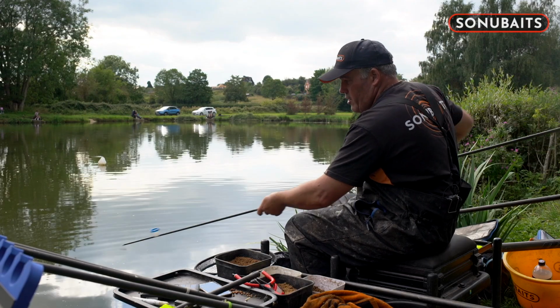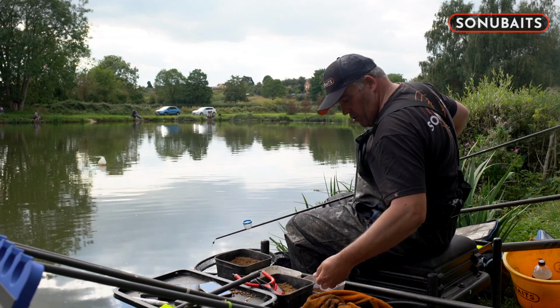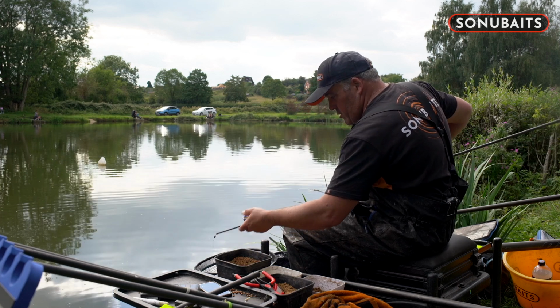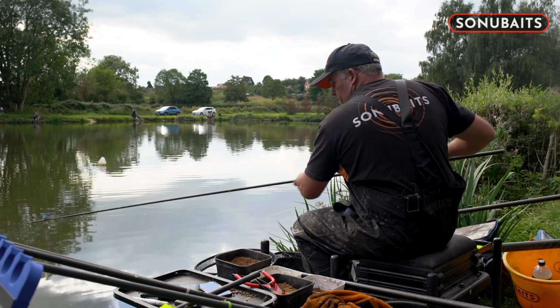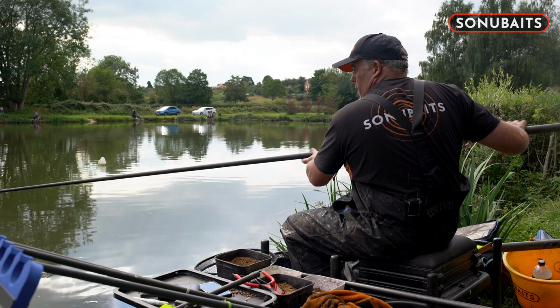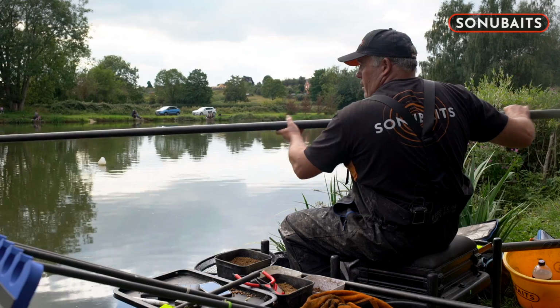If I start foul hooking fish on this, I'm just introducing a few 4mm in my pot and then filling it up with those 2mm like that. Not actually fed any corn yet. Just thought I'd stick with this for a bit and see how we go.